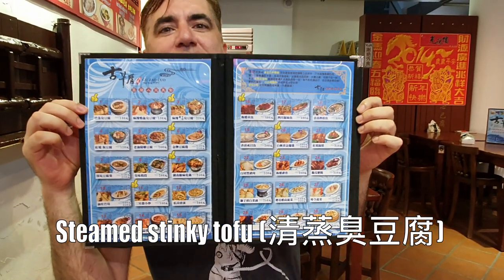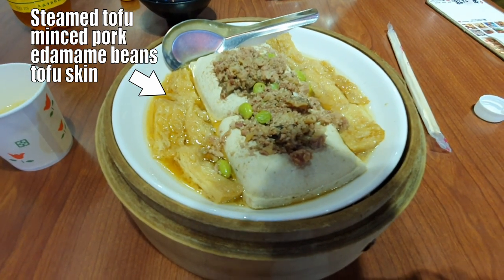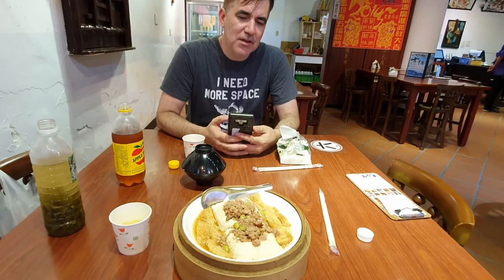Nice. A steaming pile of stinky tofu. Alright, steamed tofu is here. And the smell is amazing. Wouldn't you agree? It's wonderful. It's just a wonderful aroma. It really is.